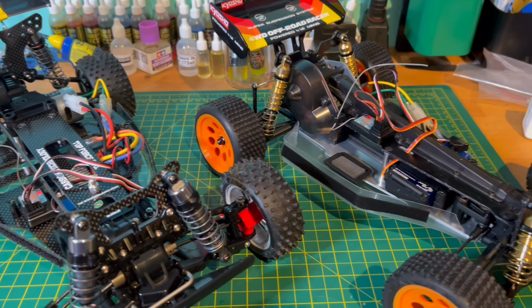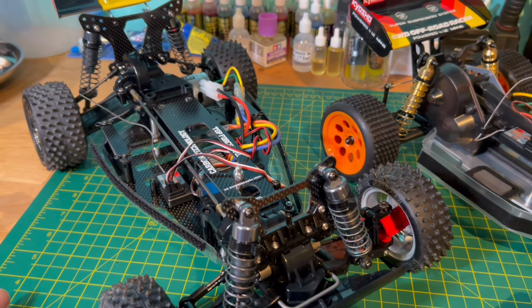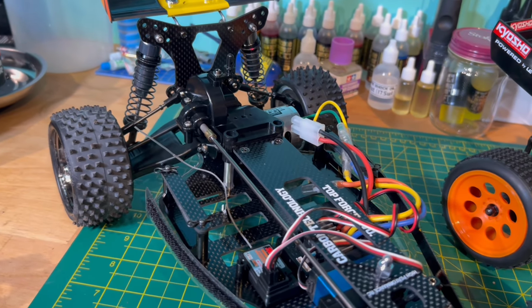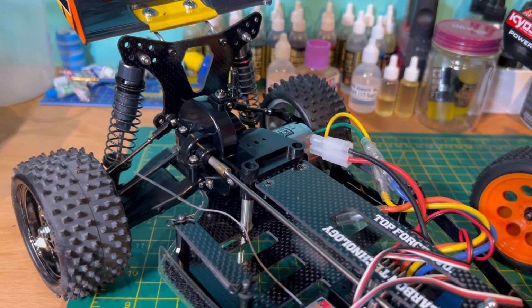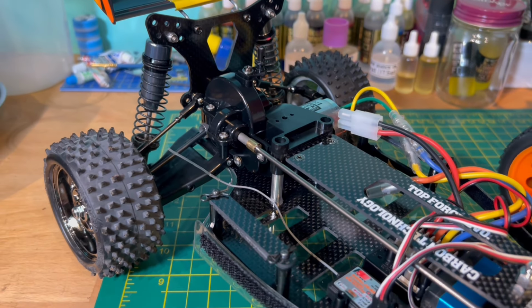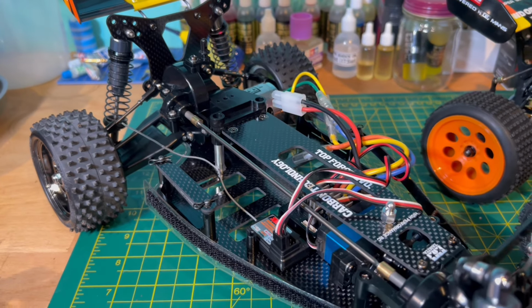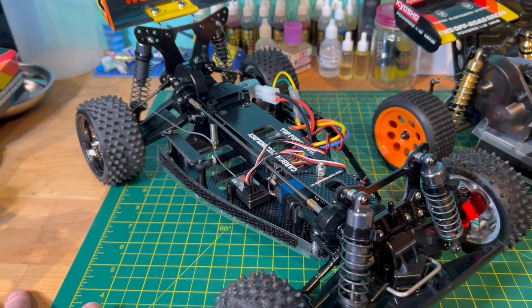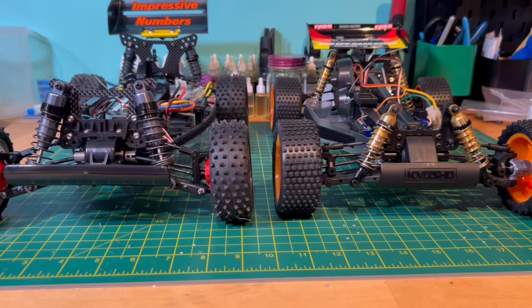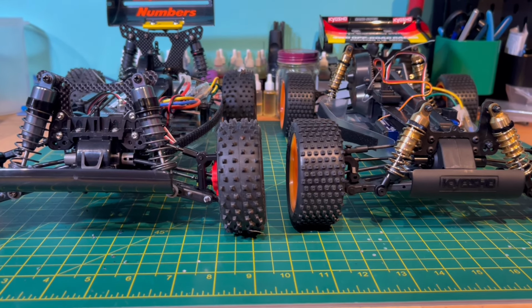But the ball diff over here was a lot easier to assemble than I expected it to be. Having rebuilt the ball diff on a Madcap, I had heart palpitations when I saw this one because it looked exactly the same. And I'm pleased to say it was a lot easier and seems to be a little bit more robust. Time to talk about the shocks.